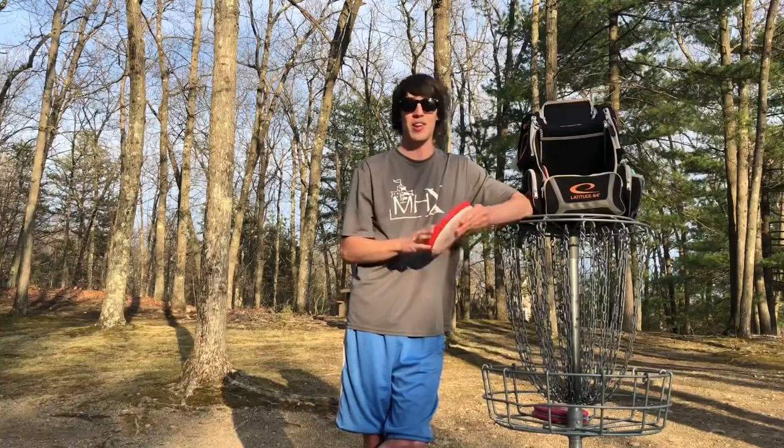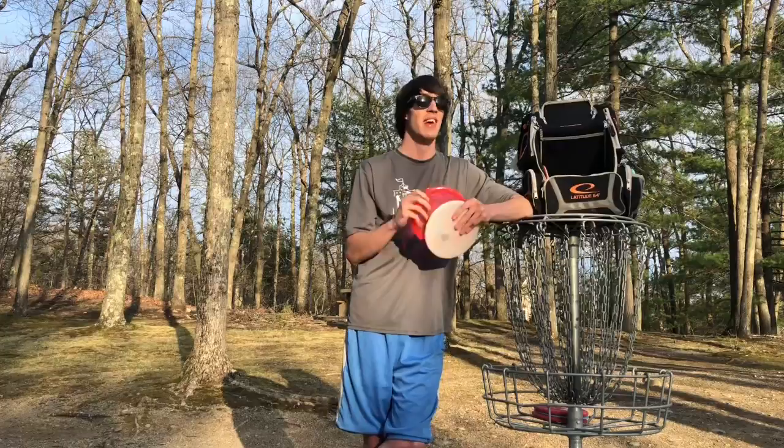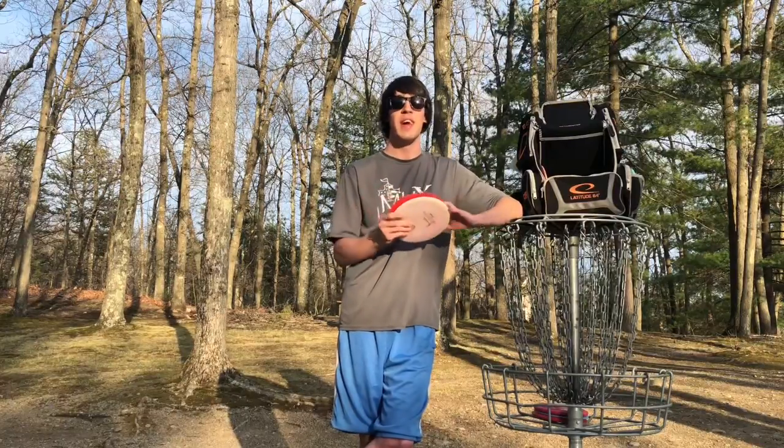I really couldn't talk any more highly about the PDx. It is an amazing disc. If I'm ever doing a round where I could only choose one driver, it is 100% gonna be the PDx, just because of how trusty it is, how stable it is, how good it feels in my hand.